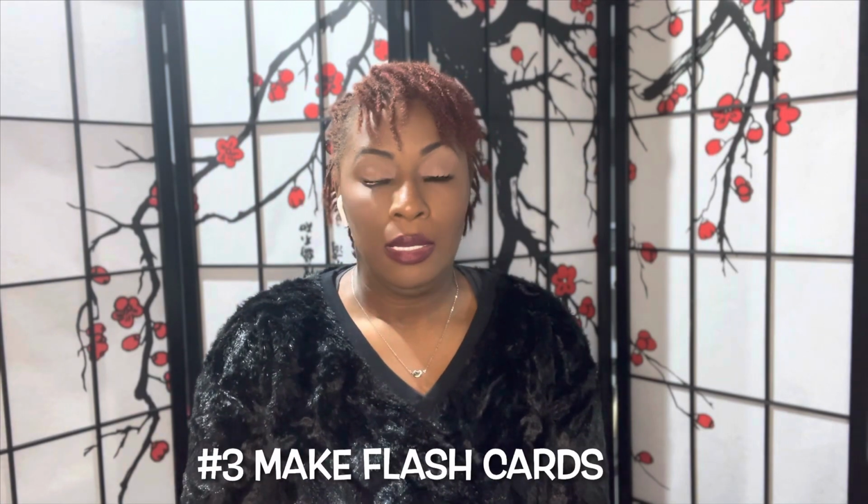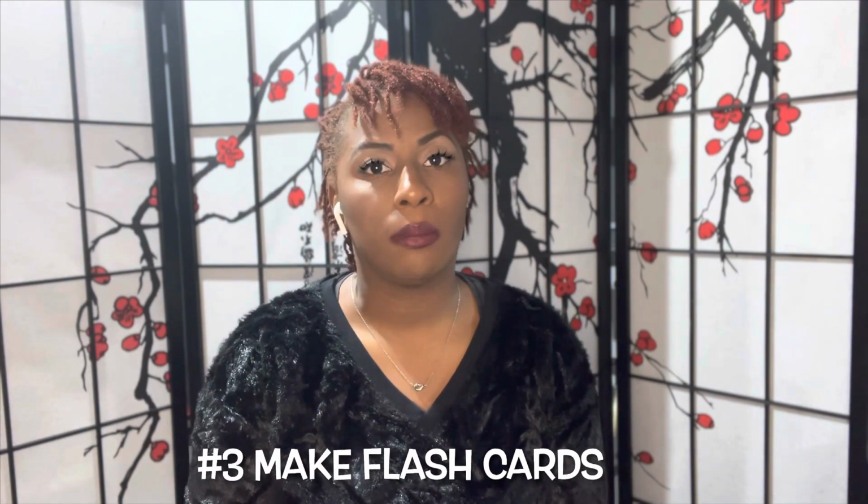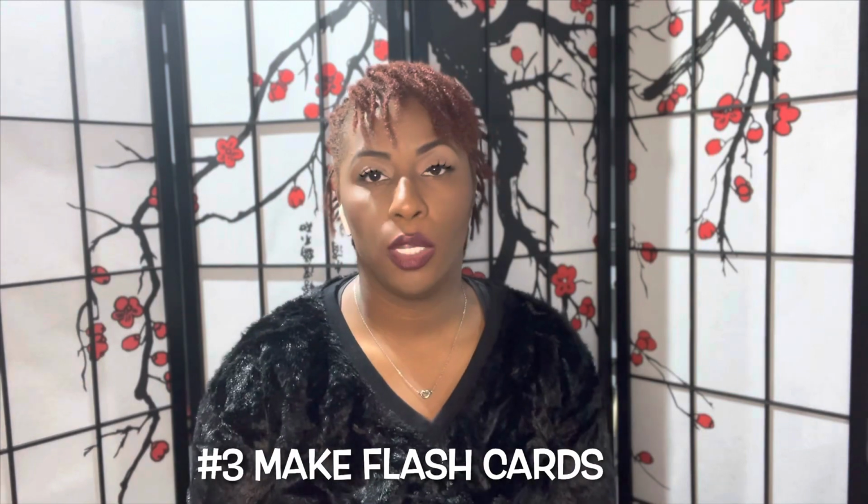Number 3, my homemade flashcards. I did take, I don't know, maybe a week or 2 to make flashcards of all the vocabulary words in the book, and it definitely was helpful. Just carrying them around, taking them with me. Even though I was having things happen with me personally, I was able to take those with me when I didn't have access to the practice quizzes online. So those were definitely amazing to keep handy with me.